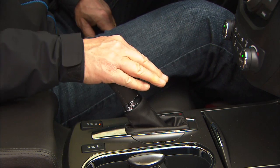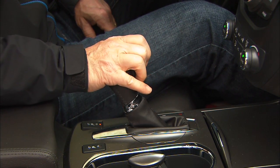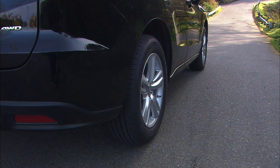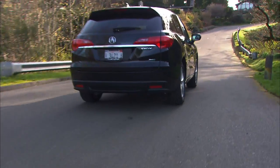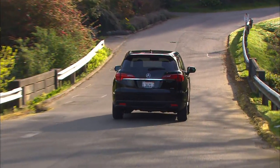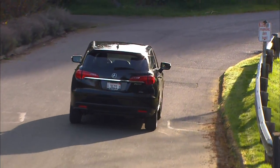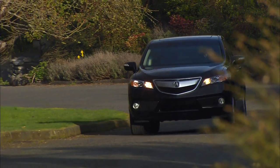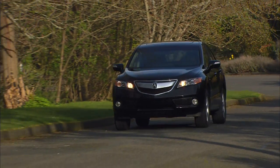The transmission adds an extra gear for 6 speeds now. Shift manually if you want. Available in front and all-wheel drive. 0 to 60 spools up in just under 7 seconds. And good news, fuel economy is up substantially. EPA rated at 19 miles per gallon city, 27 highway.